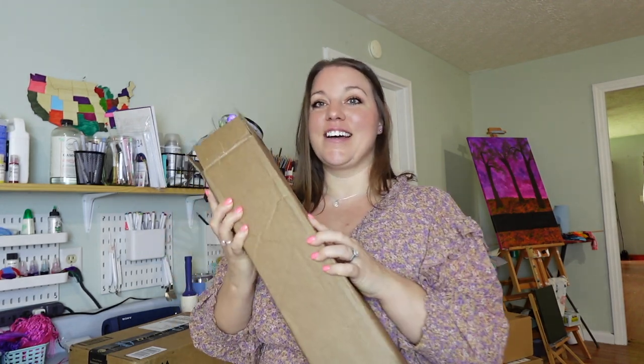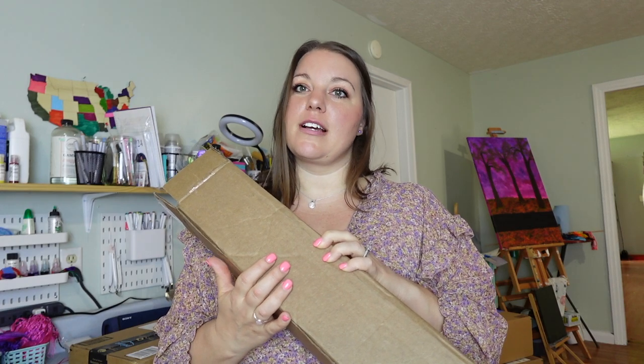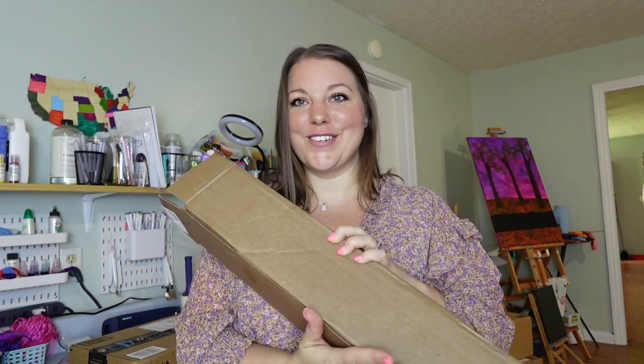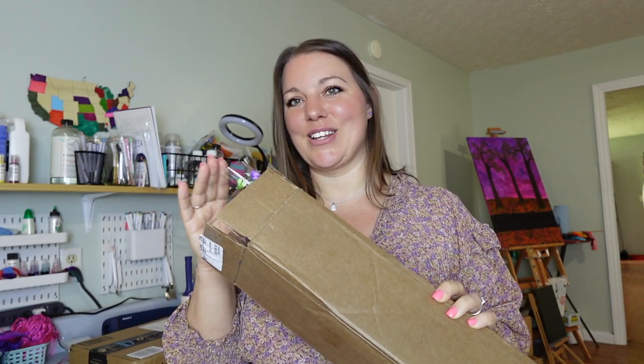But I got some new transfers in and I want to show you the new keychain designs, the new cup designs, the new t-shirt designs. I got all of those in this little box right here. And this came in yesterday, so I've already peeked at these to see how they look.